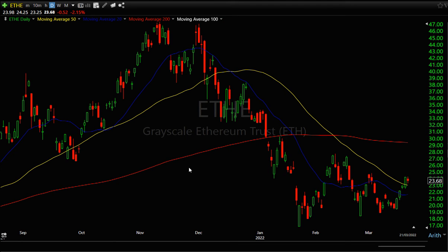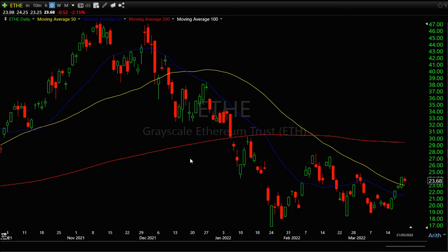Let's take a look now at the ETF, ETH, Ethereum Grayscale Trust. This is the ETF that tracks the Ethereum price. It operates obviously during main market hours only. We've got that follow through, we've got that bounce, and we are now above the 50 moving average. Ideally, what we want to see is further consolidation sideways, and the 50 MA should then start to turn higher, which will bode higher prices.